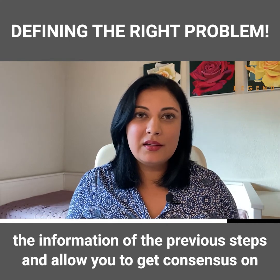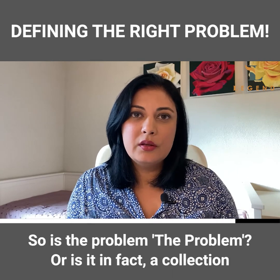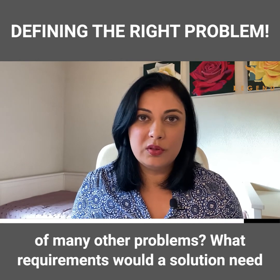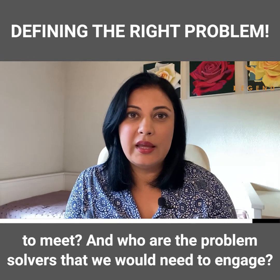Step number 4 is to write a problem statement that will encapsulate the information of the previous steps and allow you to get consensus on what a good solution would look like and the resources required to achieve it. So, is this the problem, or is it in fact a collection of many other problems? What requirements would a solution need to meet? And who are the problem solvers that we would need to engage?